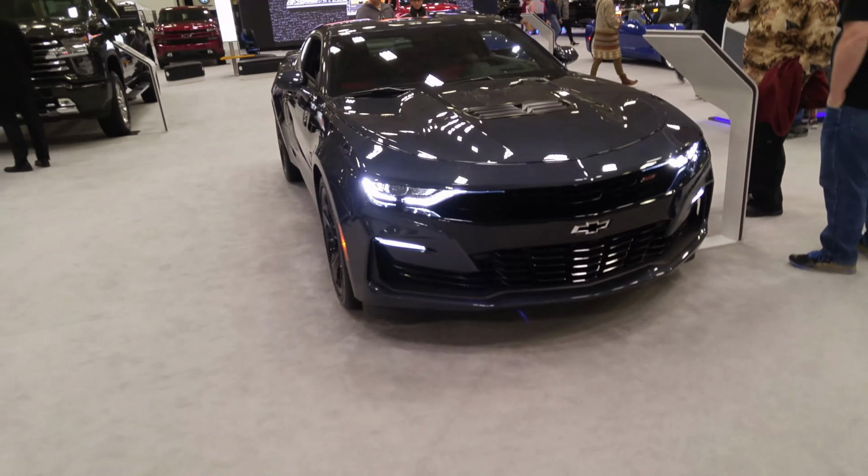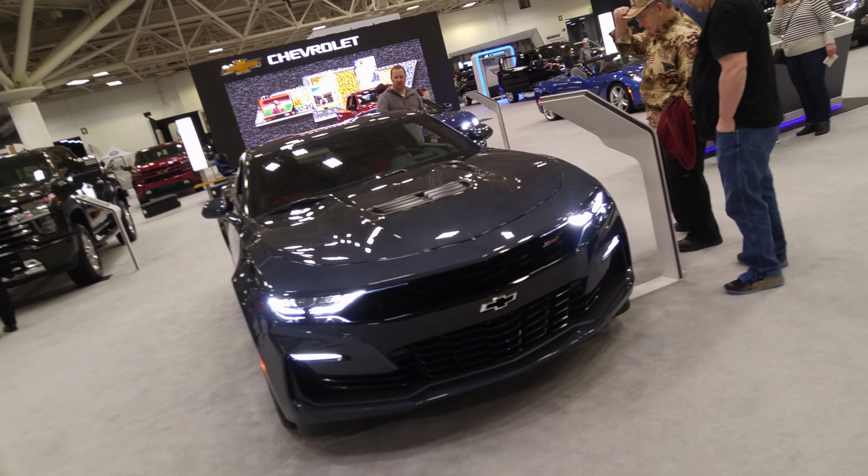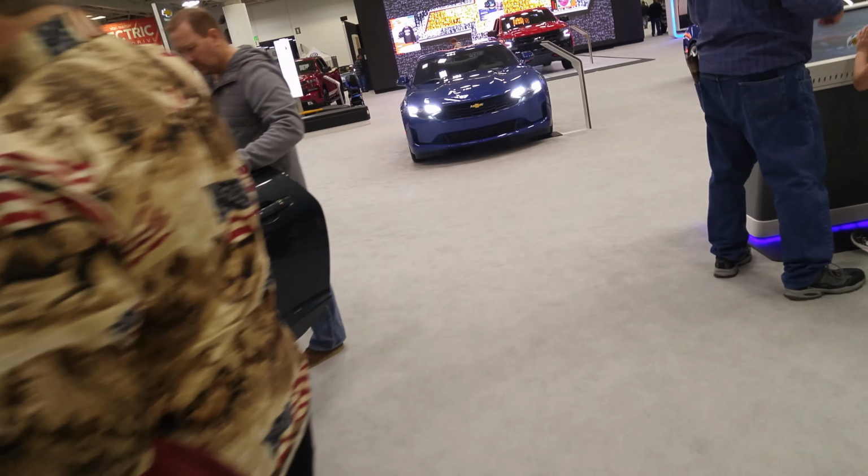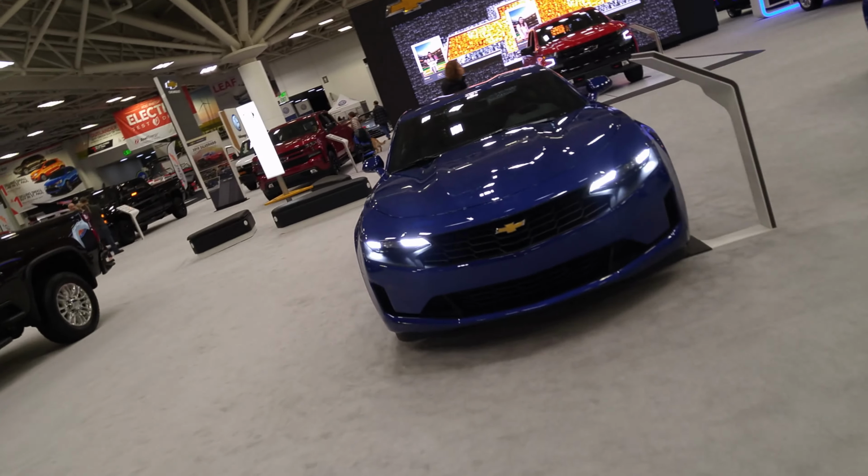Man. Yeah, I definitely prefer the older one. I'm gonna go get in this one, man. Let's see what it feels like. I've been wanting a Camaro also. Backpack right here. Oh, damn, I just sunk right in. Oh, damn, that thing was loud. First time in a Camaro.